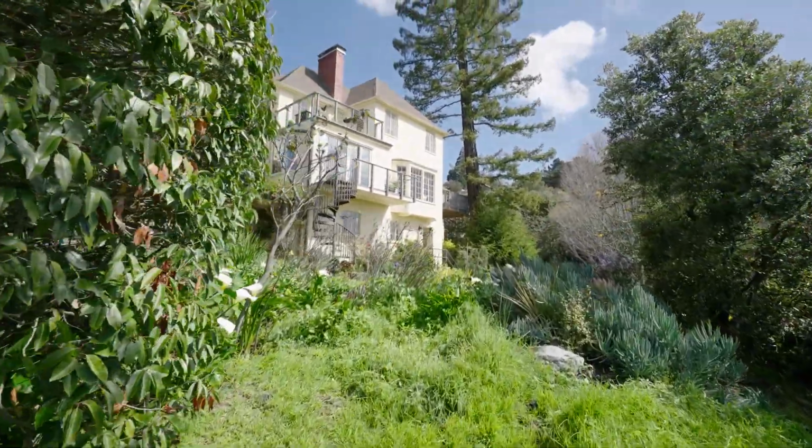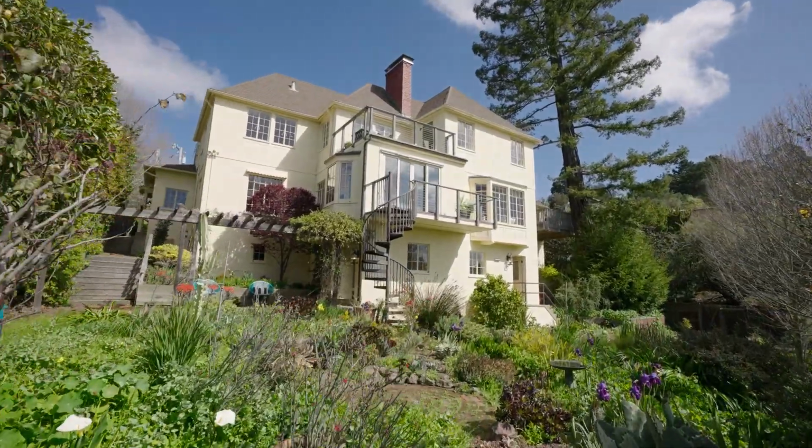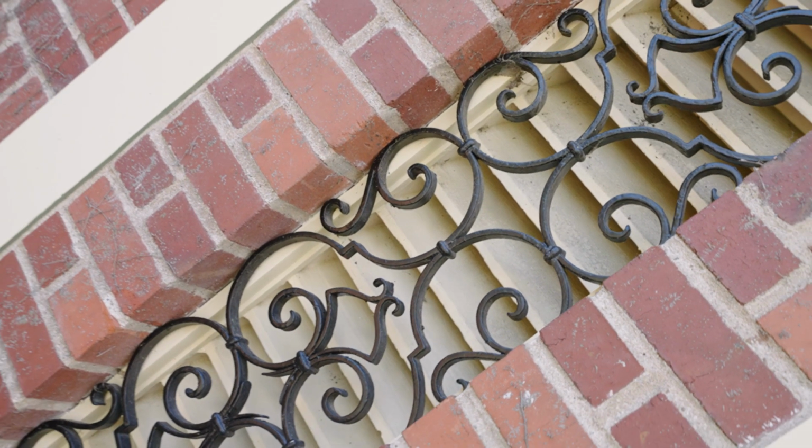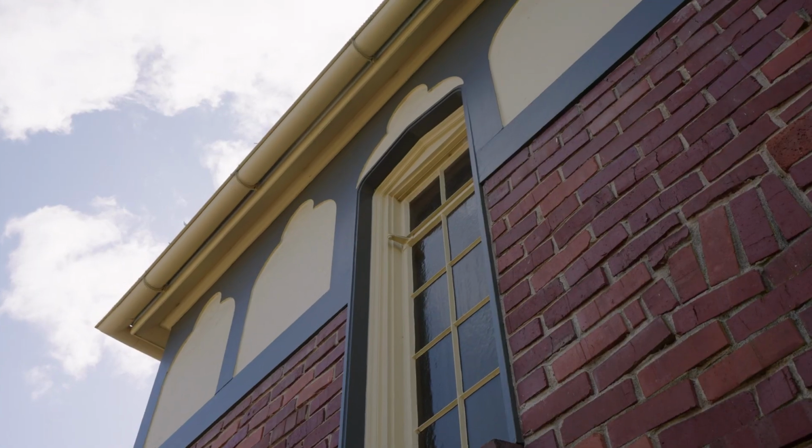So at this point in their lives, they had already raised 3 children who were adults at this point and only had 1 child left who was a teenager, and they wanted to build a house that was going to be impressive and a reflection of their new social status.